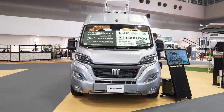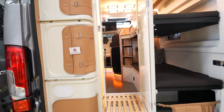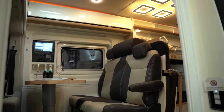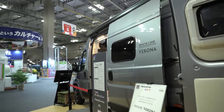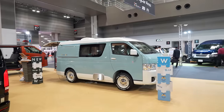A really amazing selection of RVs here. In Japan, they call them camping cars. This one's made by Fiat. That's cool. Got your luggage right here. Sleeping bunks. Fiat Verona. Oh, these are cool. The Japanese are really into glamping these days and these really kitted out camping cars.